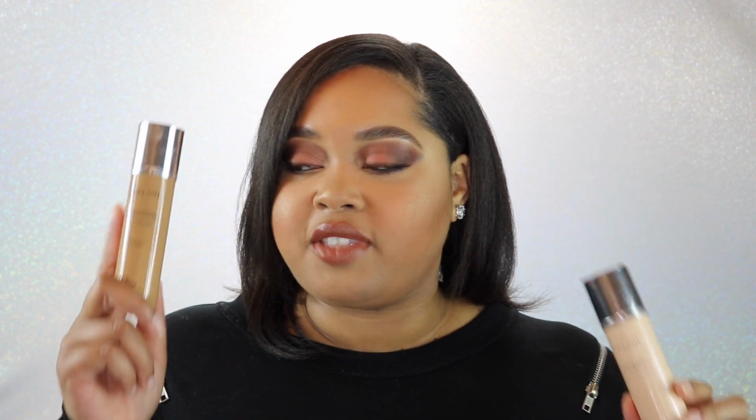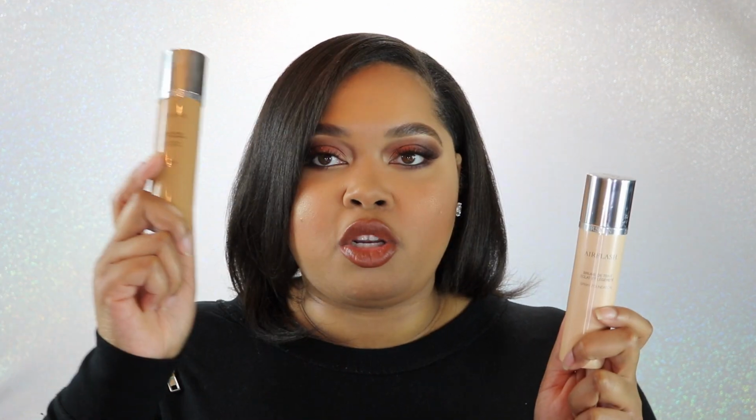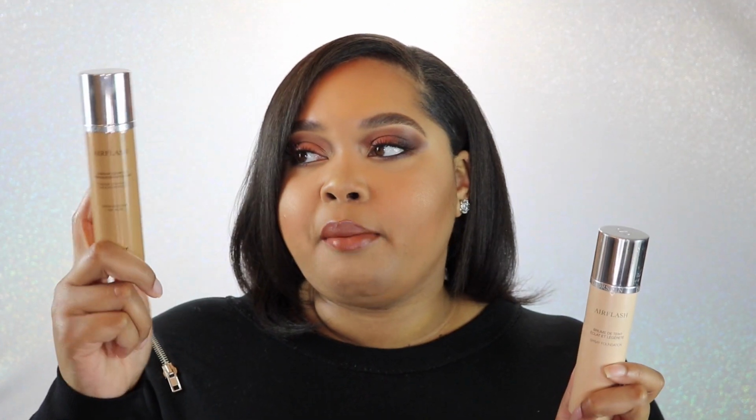I have the color 401, but I bought this during the summertime, so really right now a better match would be the color 400. I have the color 400, but this one is older. They've since updated the packaging. The packaging now is the same color as the foundations. This one is the older one. The new packaging will be similar to this one, but the color will be a little bit lighter because I need to go up a shade.